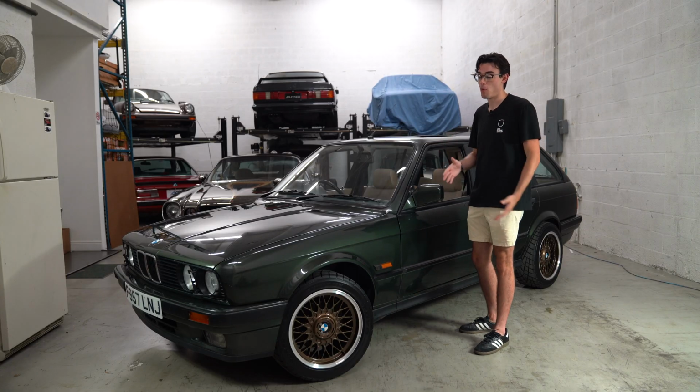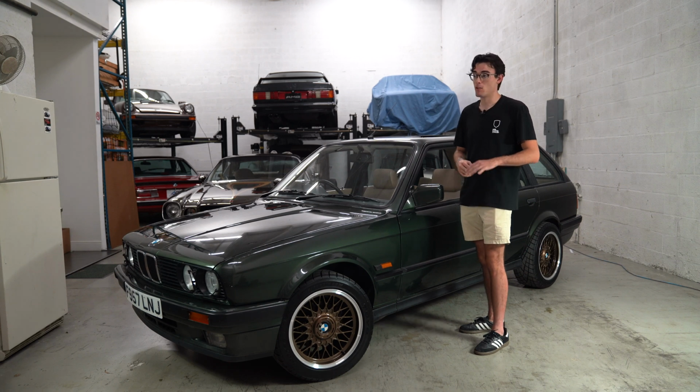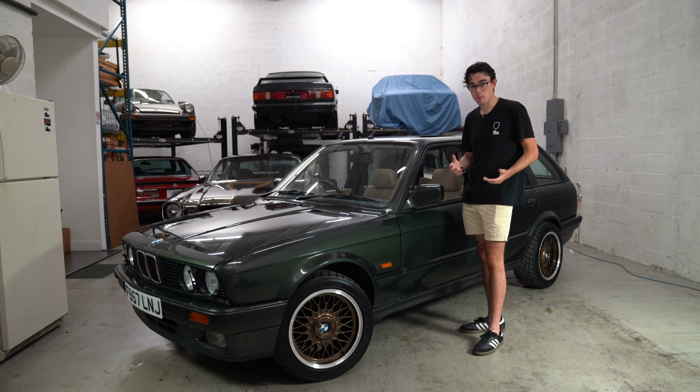I went ahead and threw Toyo Proxy R1Rs on this car. These tires are absolutely phenomenal. They're dailyable, they're autocross capable, even track capable tires. And best of all, they're pretty cheap.